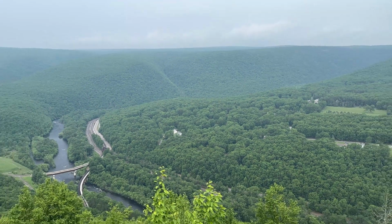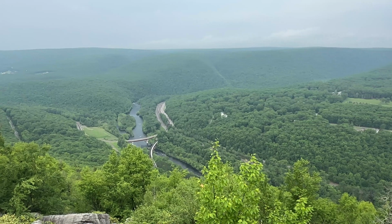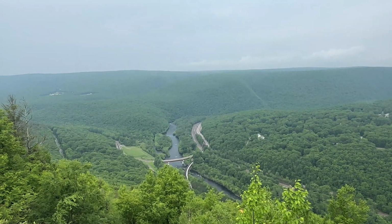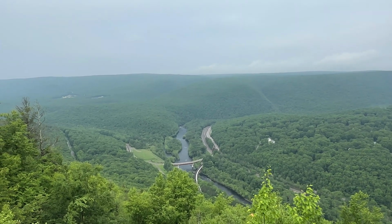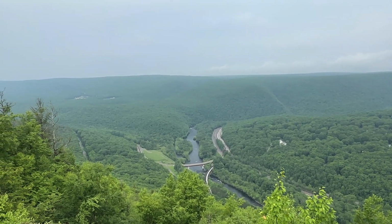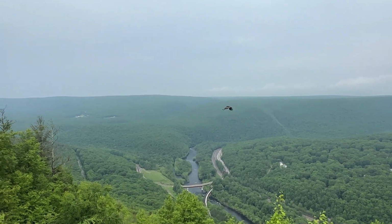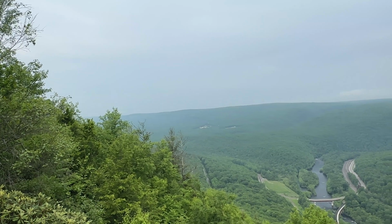And then as you guys can see, the bridge that everybody takes their pictures by, the Lehigh Gorge Glenanoka access point is all right in view from up here. Very beautiful overlook. And then we have company flying through the screen. Thanks for the timing, pal.